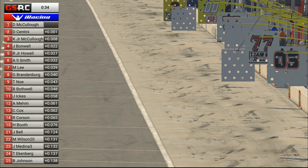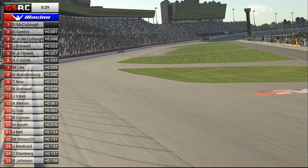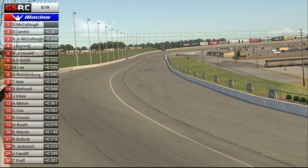David McCullough showing he's quick. Kenneth McCullough. So the brothers will be starting nose to tail here tonight, which will be interesting. I don't see anybody else out on track, Joe, as we're coming to an end of the session here. Yep, and that should be our grid set then. So why don't we go through that starting grid here today?